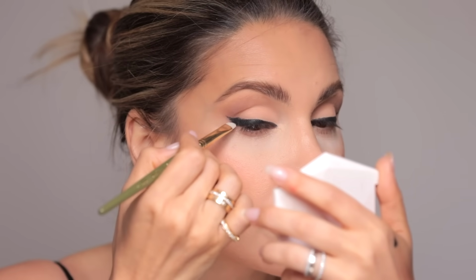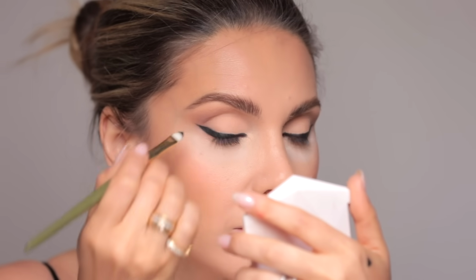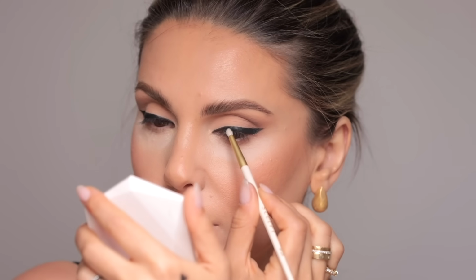Now I'll take more of a precise brush to get the black eyeshadow at the end and on the inner corner. And do you see how much more black this is right now? Let's do the other eye.